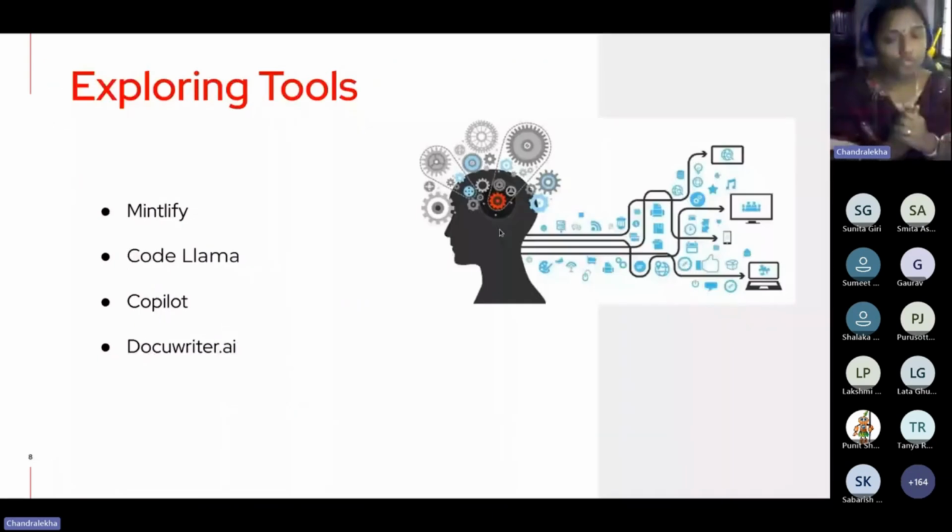So now what do we do? So we know code documentation is important. We have to do it. It has a lot of benefits, but we don't do it. So how are we going to address this challenge? So to address this challenge, we are going to leverage AI, and we have more than 70 tools available in the market, which is going to help us in code documentation.